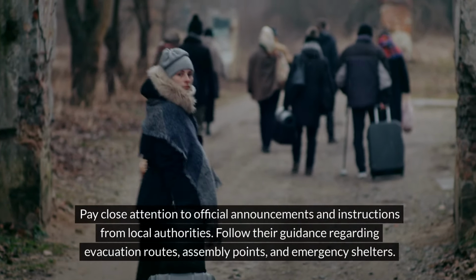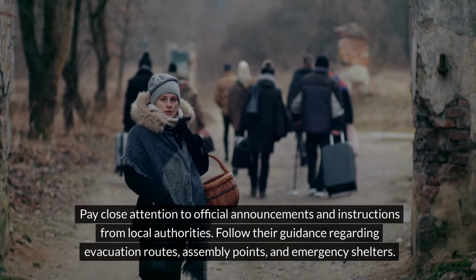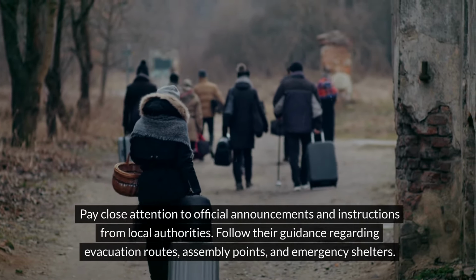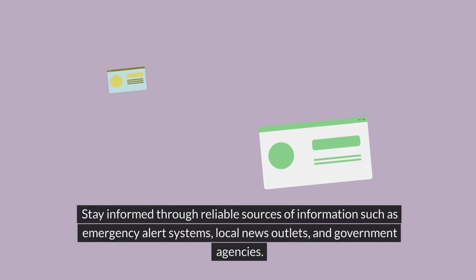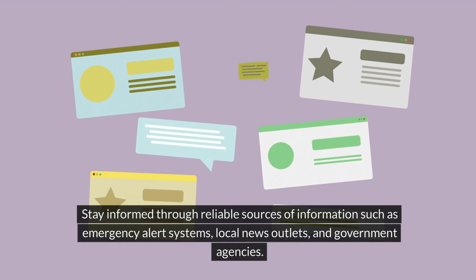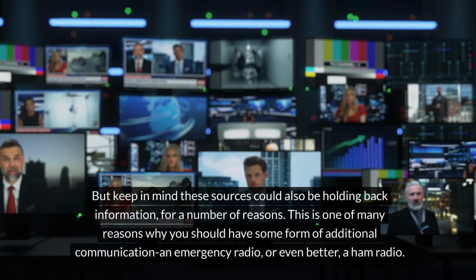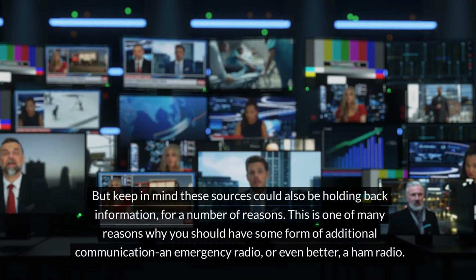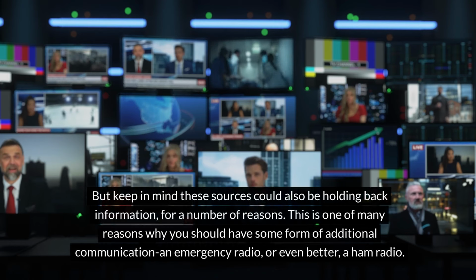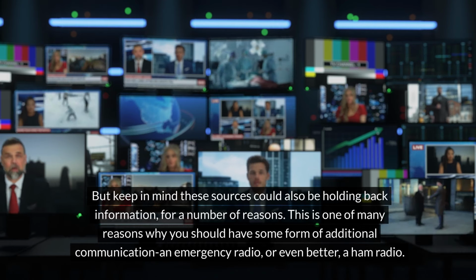Pay close attention to official announcements and instructions from local authorities. Follow their guidance regarding evacuation routes, assembly points, and emergency shelters. Stay informed through reliable sources of information like emergency alert systems, local news outlets, and government agencies. But keep in mind, these sources could also be holding back information for a number of reasons. This is one of the many reasons why you should have some form of additional communication, an emergency radio, or even better, a ham radio.